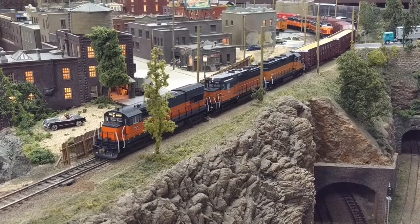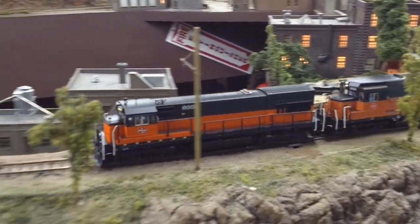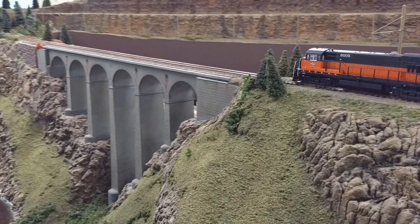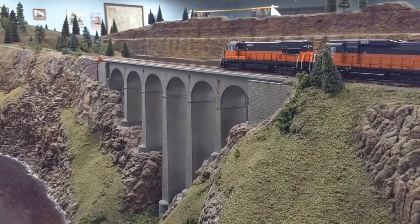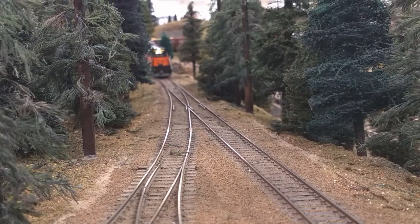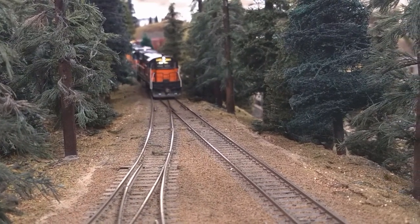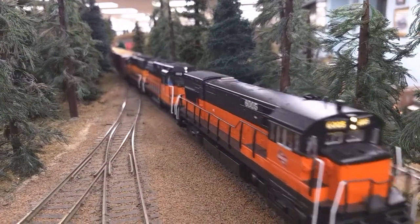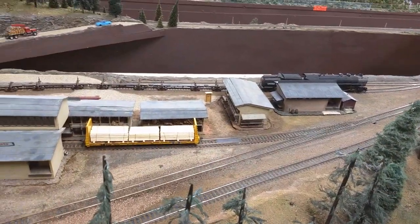Leaving New Bergen, our train will pass over that excellent stone arch bridge we saw earlier. Now on our way to the Summit Sawmill area. Our branch line isn't explicitly supposed to be the Pacific Northwest, but a lot of these trees definitely give it that feel. Most of the trees you're seeing are actually scratch built.